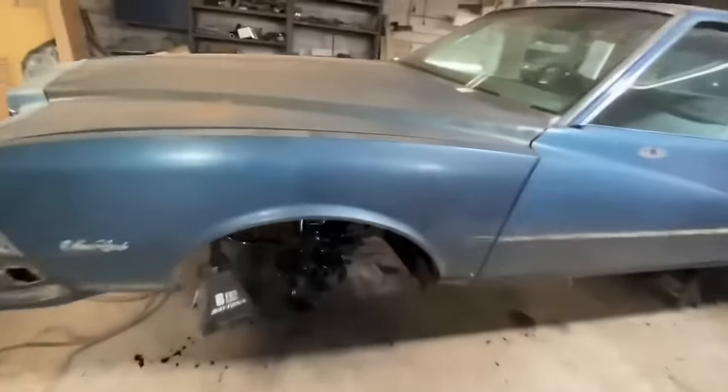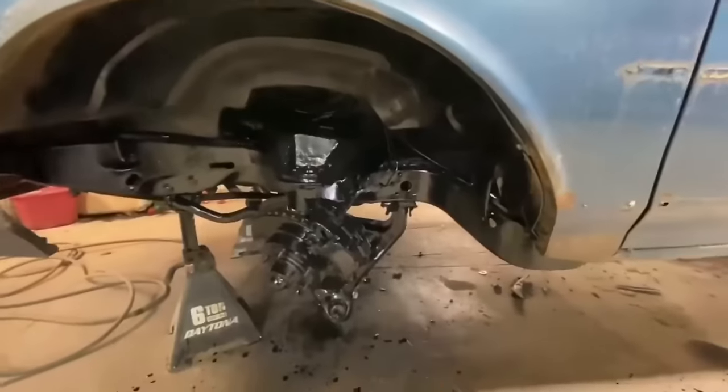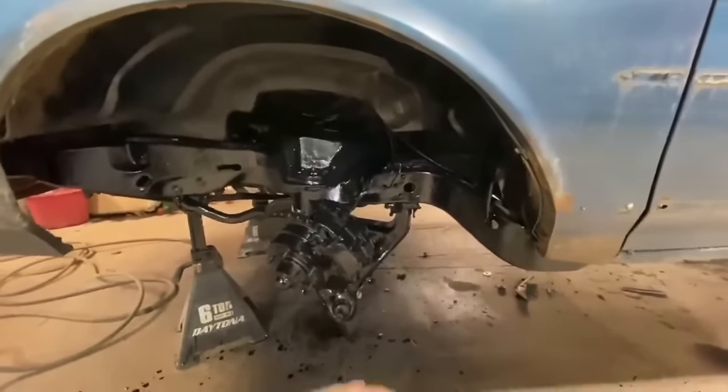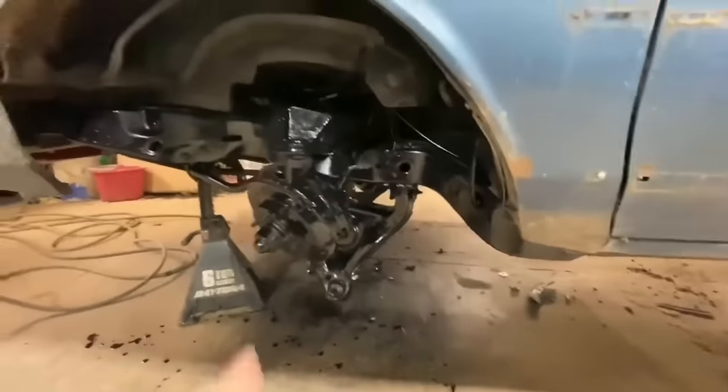Check it out. This all came out really, really nice. I really like that stuff from Poppy's Patina. I'm definitely going to be using that on the Mustang. I'm just too impatient, but it came out good. Turbo can cleaned up the rest of it.